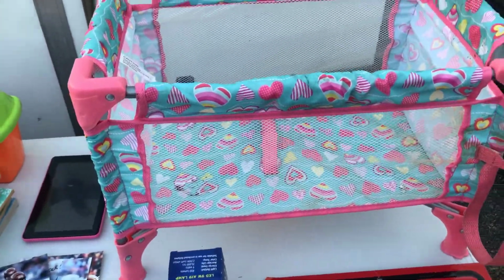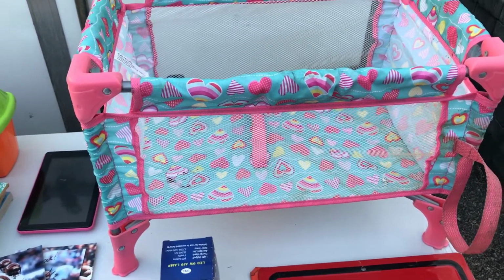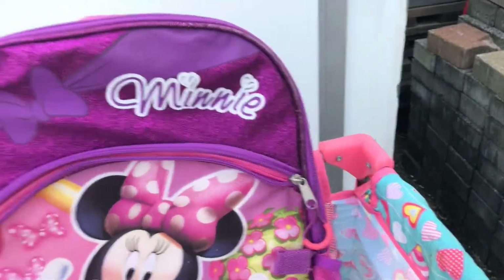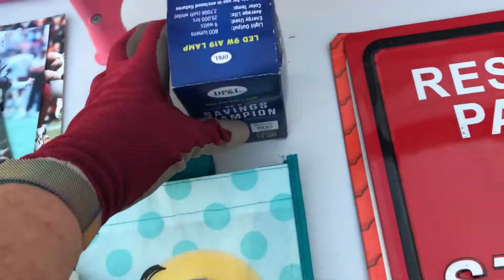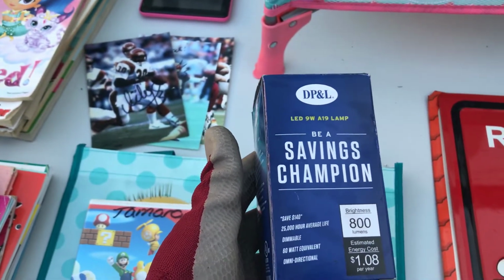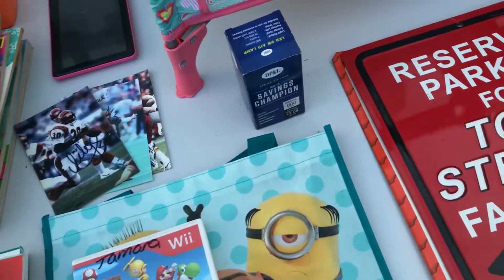It needs a little washing, but it's really cute. I figured it was broken, and Jim had to show me how you set it up. We have a Minnie Mouse book bag, and that looks pretty clean. Now this is a DP&L light bulb. DP&L is our electric company. I had no idea they sold light bulbs.